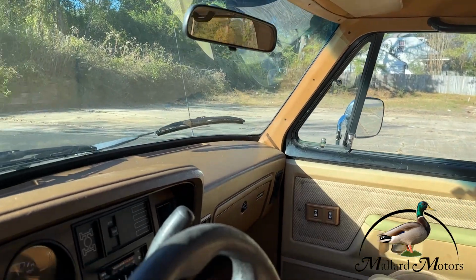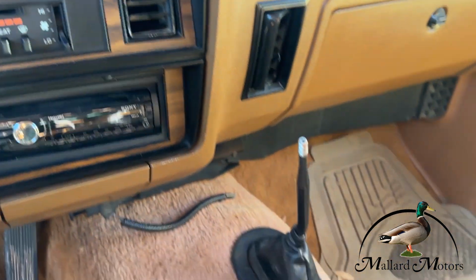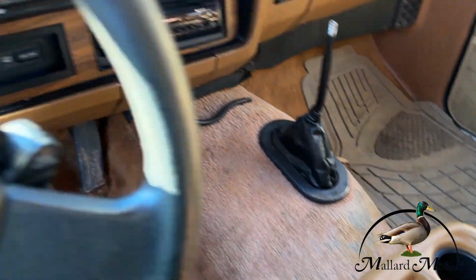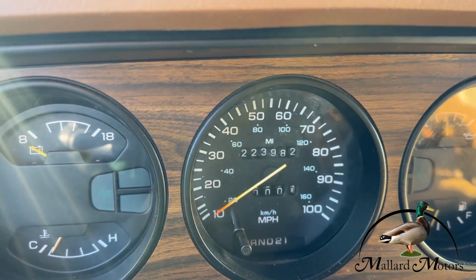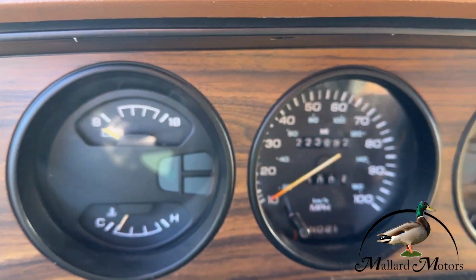It's got the dome lights. It has had our upgraded radio put in it. You've got your four-wheel drive, and we do have a shift handle coming for that. Got your classic cup holders. It's got 223,000 miles. Of course, your cruise control and whatnot. Let's go ahead and start it up so you can see it.